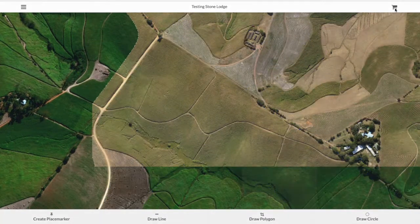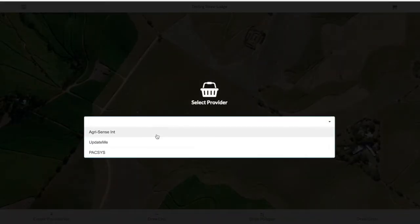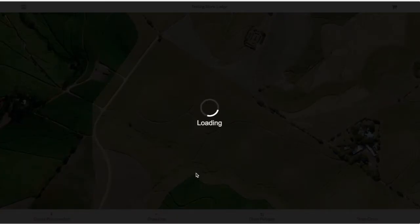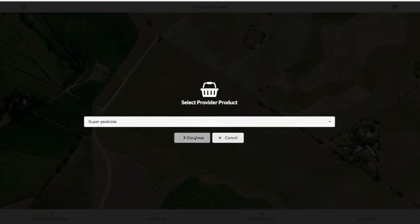So basically you just click this cart up here. We'd link certain service providers to different areas depending on what they supply, and they can basically choose who they like to supply them. So just for this case, I'm going to use Update Me, which is our developers, and they have put a few products up. So let's have a look. They've got super pesticide, that's great, I need some of that.